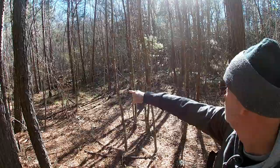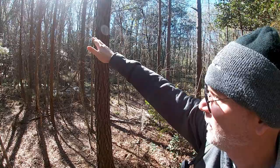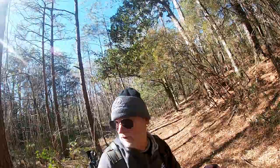Some rain. It is pretty boggy down in this area here. I can see there's a stream that is wandering through. It looks like it has a slope down here, so this is definitely a low area, and maybe if there's more rain around, it would flood.